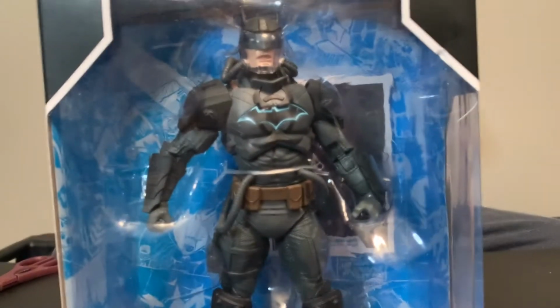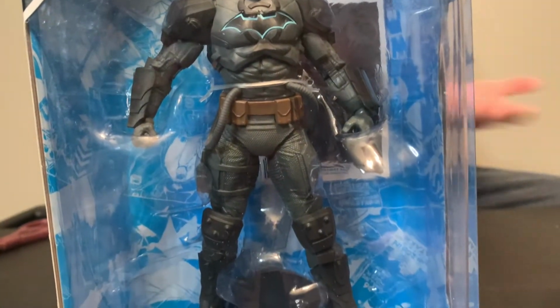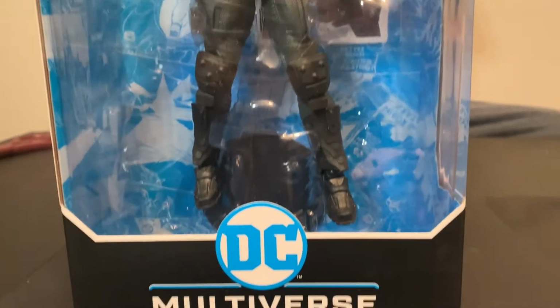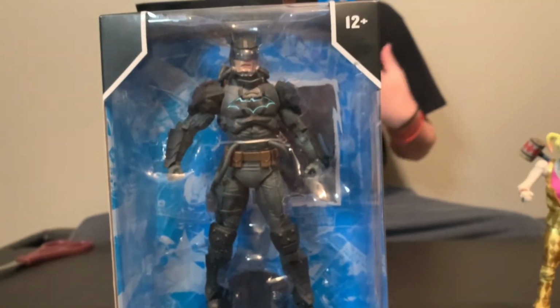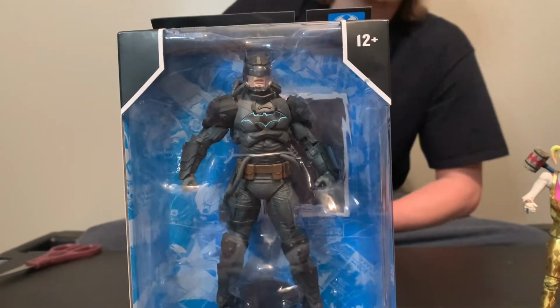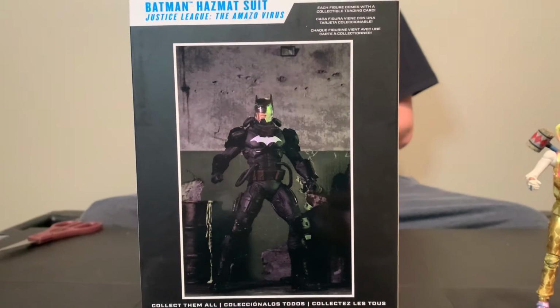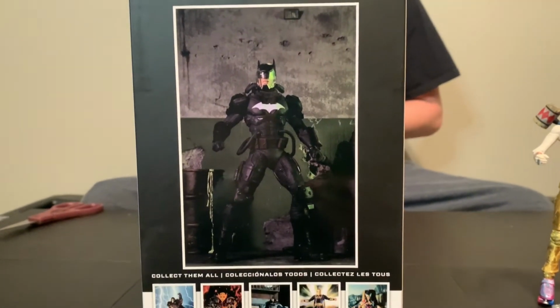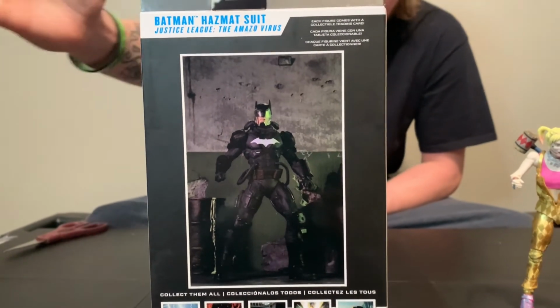Hazmat suit. So there's two of these. There is this one, which is, I'll just say, the generic one. It doesn't light up. There is a Target exclusive one where the chest piece lights up. I do have that one ordered. I'm super, super excited for that. I think that's awesome. But I decided to pick this one up again on Amazon. It is there. And again, you can tell because this is all bent because it was in a small box.